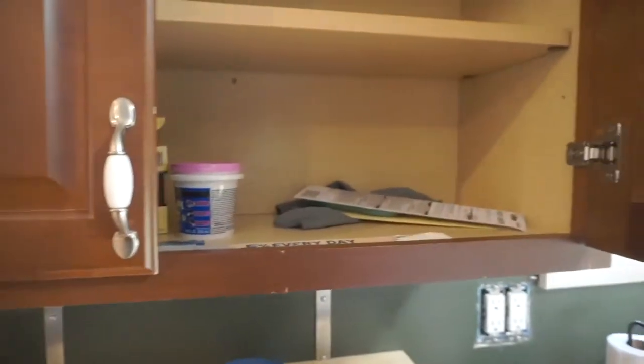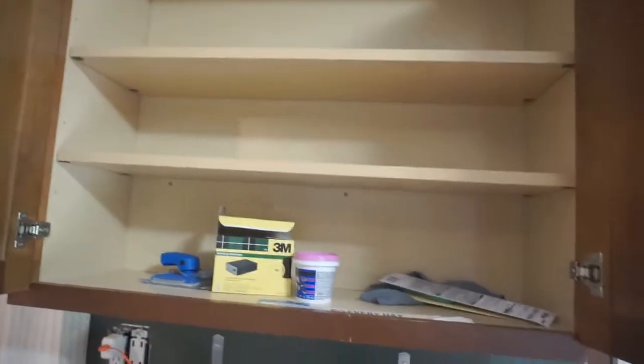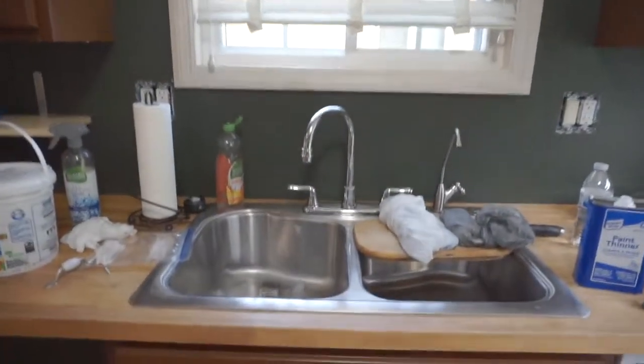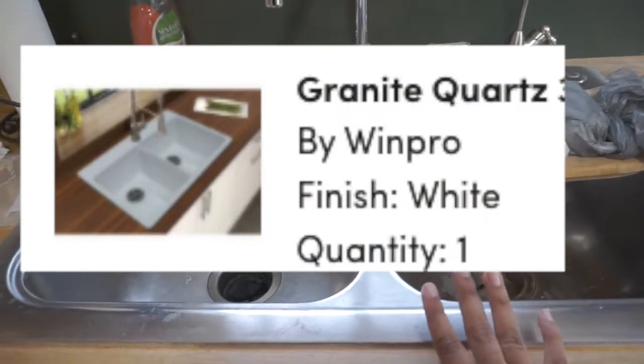The insides are in really good shape. I'm not gonna paint these, they're fine. This is the sink and faucet area. It has another cute little window with those same blinds. We are going to put a new sink in. I already ordered it. It is here, it's still in the box.